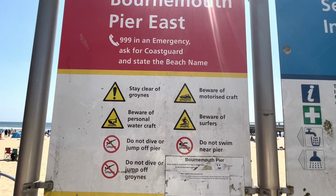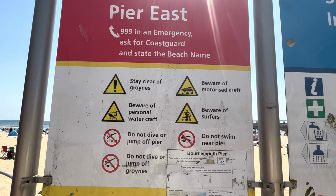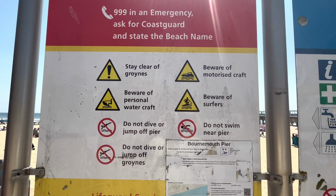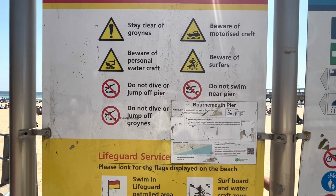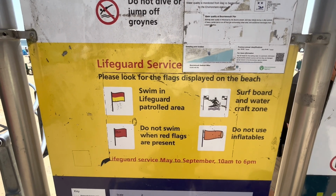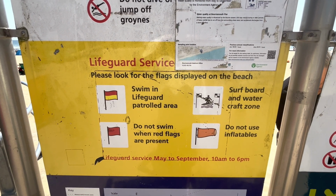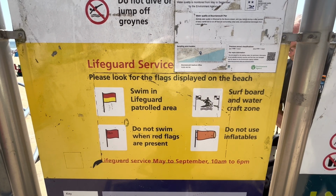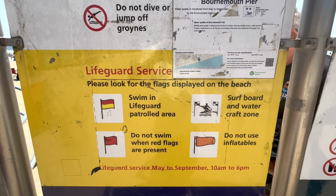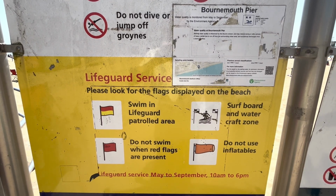Beware of motorised craft, watercraft, surfers. Do not dive or jump off the pier. That applies if you're in cliff areas as well. And then it goes on to describe the flags. So in this area, there's four flags in particular they use. The red and yellow ones, which we can see out today, is a section of the beach that is patrolled by the lifeguards, safe to swim within those flags. There's normally two, some distance apart.